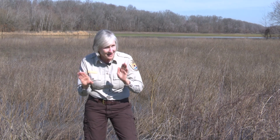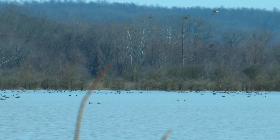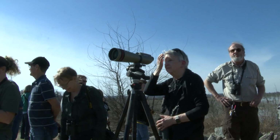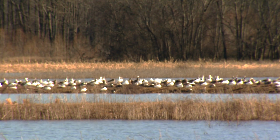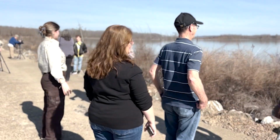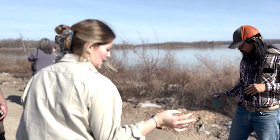There's still plenty of ducks to see. So we've got a mixture of white-fronted geese, Canada geese, gadwall, mallard, pintail. Anybody want to try to look in the scope? This trip, this is a first time for me, and it looks amazing. I'm learning about stuff I didn't even know. I know we got snow geese. This is my first time ever seeing snow geese. But normally you might be able to see like 100,000 ducks in the tour. I don't think we're going to see that many today.